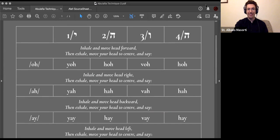Questions about that? You want to try it? You gotta try it with me. All right, the 6 directions are forward, then right, then back, then left, then up, then down. I expect you to remember this at Sukkot, because that is how you shake the lulav. In front of you, to the right, behind you, to the left, up, and down. Those are the 6 directions.